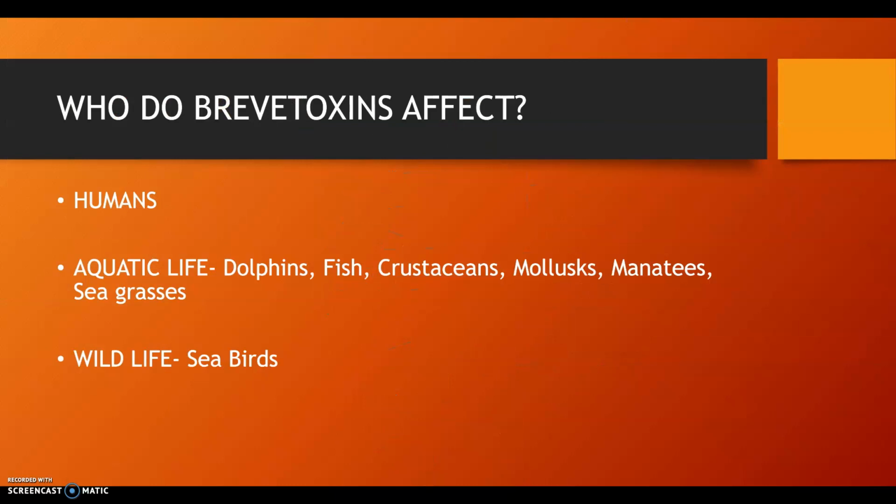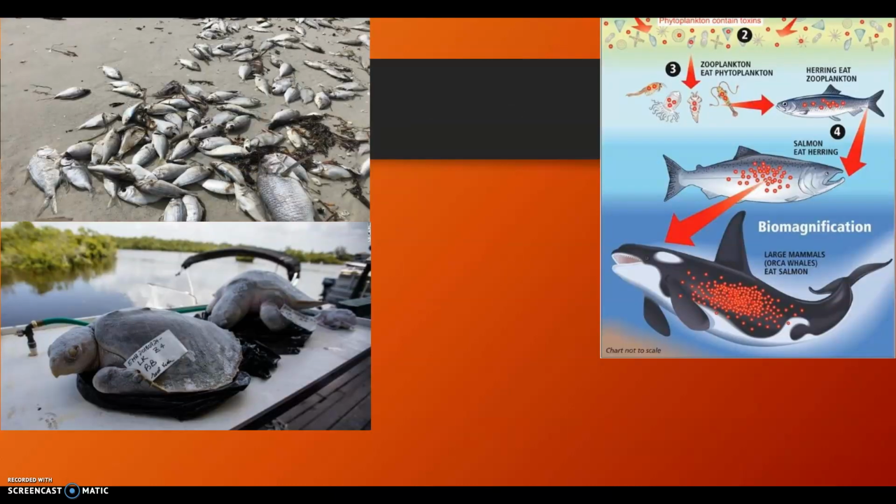So who do brevetoxins affect? Obviously, we talked about it affecting fish. It can also affect dolphins, crustaceans, mollusks, manatees, seagrasses. It can affect the seabirds that eat the fish. It can affect humans because humans eat fish and the crustaceans and the mollusks. Here you can see kind of a chart of what those biomagnifications are.